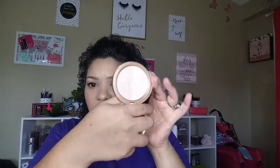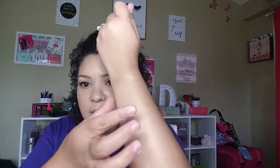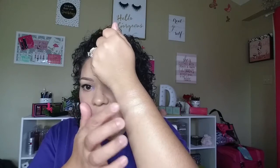Next is a Too Faced Candlelight highlighter, and this one is called Rosy Glow. This one does come with 2 shades. It does have a pink shade, and it also has this shade here. So I'm going to swatch both of them separately just so you guys can see, because it's very nice. That's your first shade, and here is your second shade. So you have the golden shade, and this one is more of that pinky rosy shade.